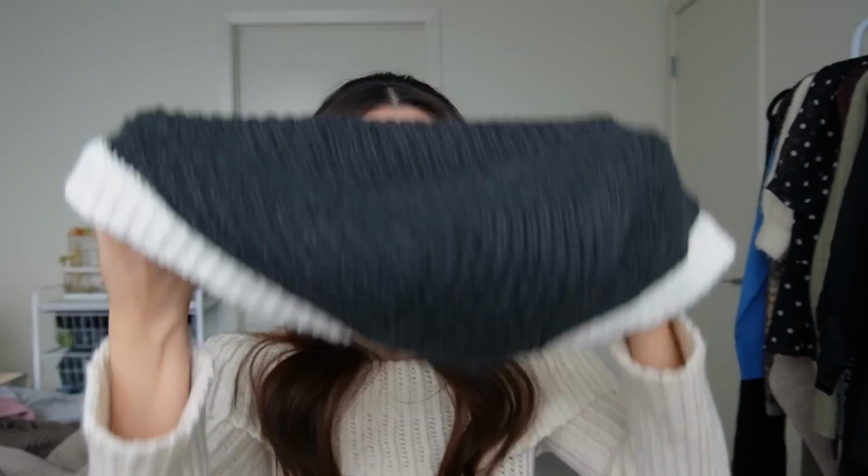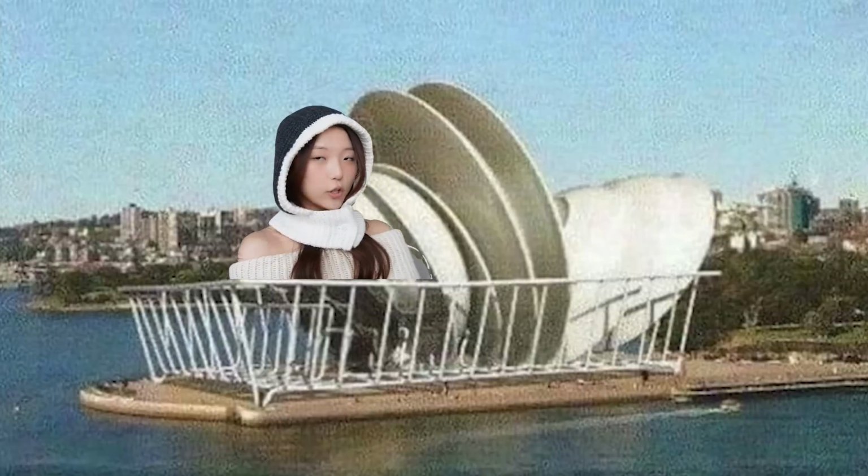Oh my god, I'm really quite proud of this one. This is my little hood balaclava thing that I made. It's really warm in my apartment, so this is a little excessive to be wearing, but she's so cute.